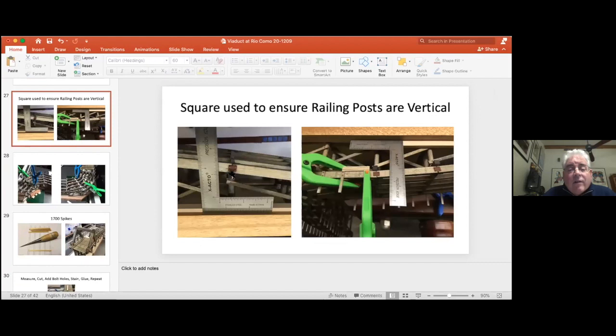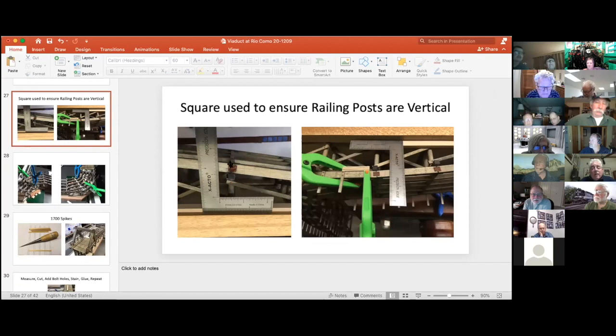Yeah, for example, here. The cross section of the top cap here, I used a plane to shape half of the top of this so that the tops of the stringers would match up. You had to kind of think of that. In some cases, I actually cut the stringers at an angle so they'd fit close together.